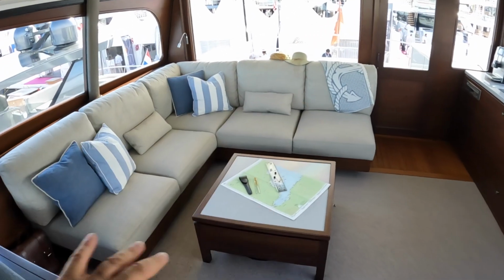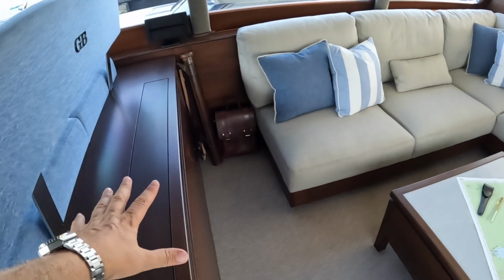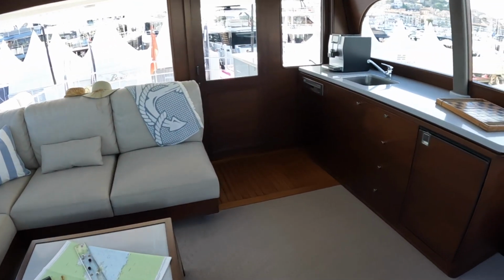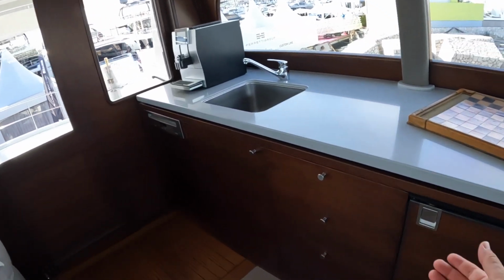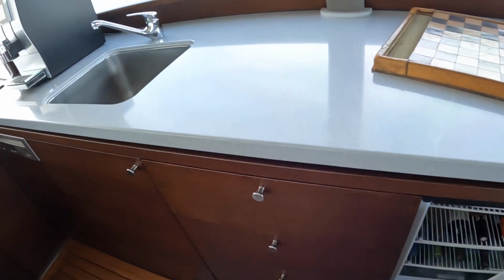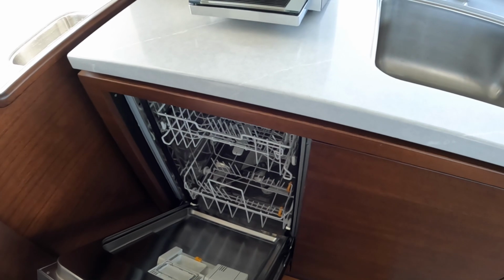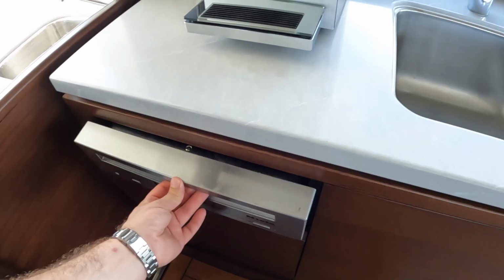Okay, let's head on around here. Lovely area up here. Come on, tuck yourself away. There's a TV that rises up from here, so you can make this into a little cinema area if you want to. And then you've got the bar over here. Another fridge, and amazingly, another dishwasher. I don't think I've ever seen 2 dishwashers on an 85-foot boat before.